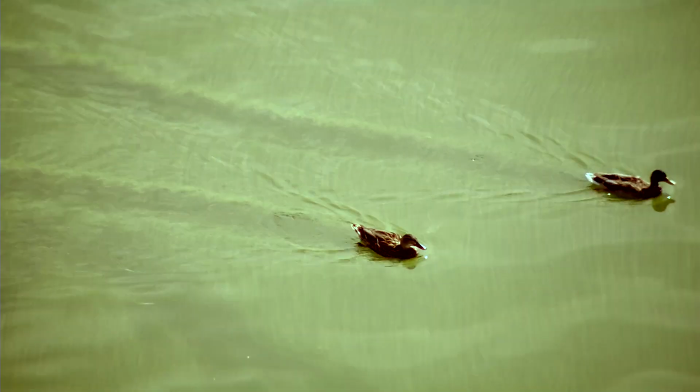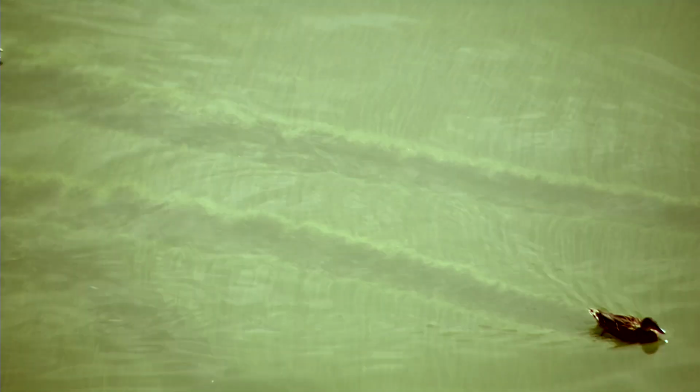A lot of research has gone into this. We know how to do it. We know what needs to be done. And what's exciting about right now is that everyone in the community is coming together to make this dream a reality and to clean up our lakes.